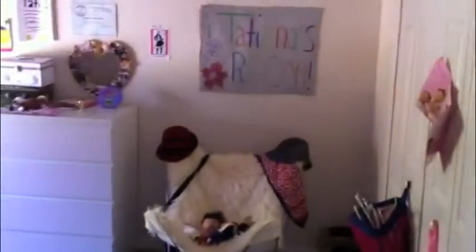One more bedroom. Pretty good sized bedrooms. And another bath.